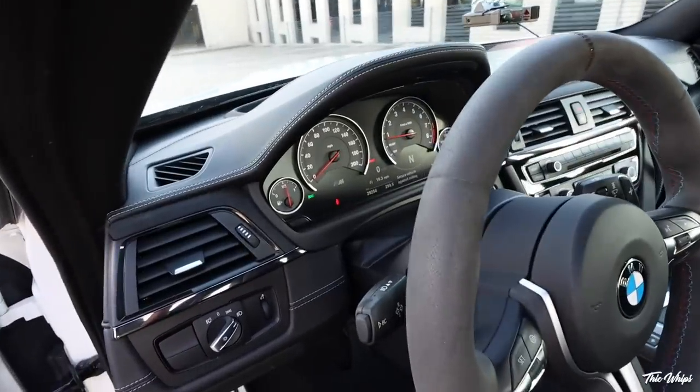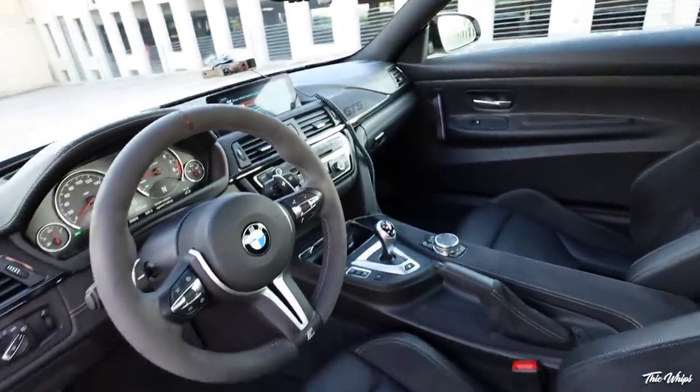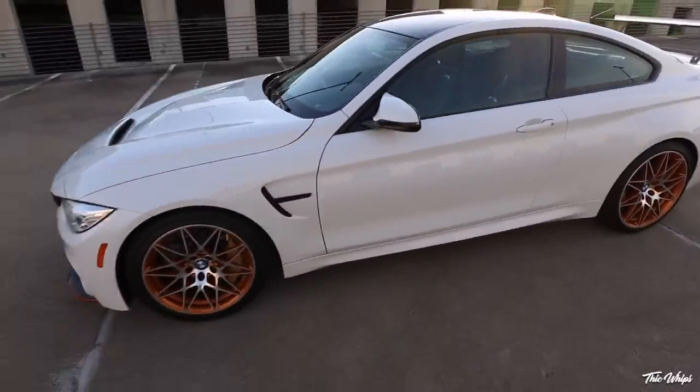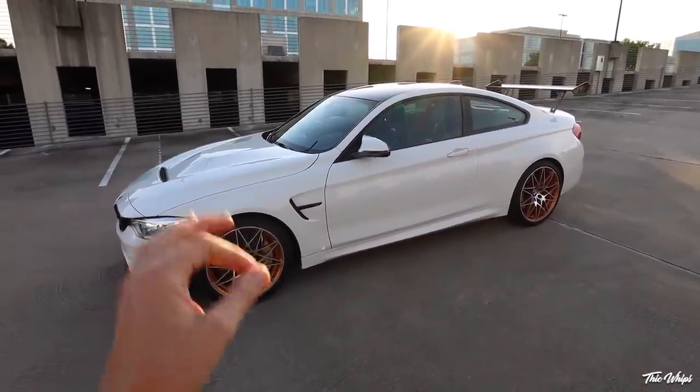Now this one actually has 29,000 miles on it, which is kind of high for a GTS. It may not seem like a lot of miles considering it's still an M4 and a 2016, but when it comes to special models, 29,000 is not low. So this would be on the higher end of mileage for a special car like this.